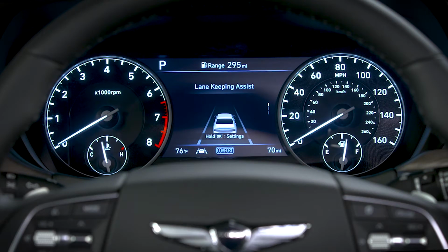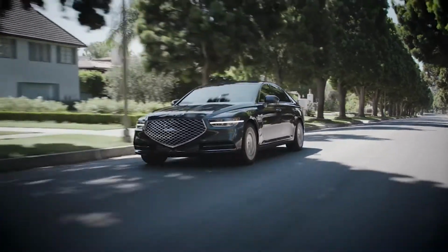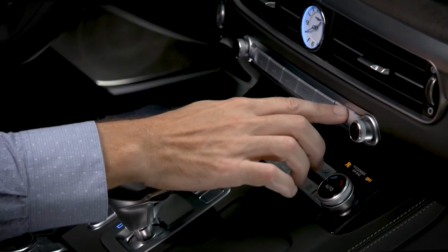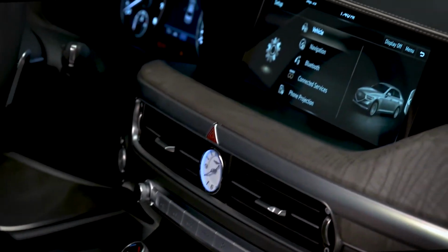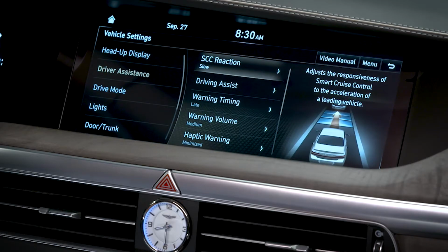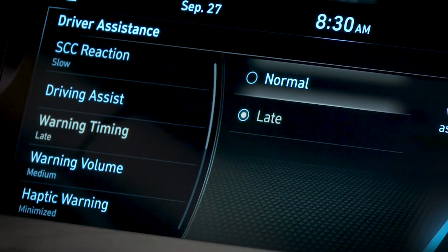You'll notice that the FCA warning light in the instrument cluster is illuminated. You can also adjust how soon the system alerts you if a collision is likely. Press Setup. Then select Vehicle. Then Driver Assistance. Then Warning Timing. You will see two options, Normal and Late.